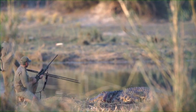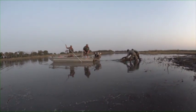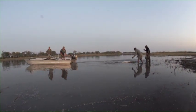The light was going down by the time we got to this croc, but we had to get him back to camp because we wanted to get him on the banks and in a really nice spot to take some pictures. We loaded him up, tied him to the bottom of the boat, and drug him all the way back to camp. There we go. There you go.